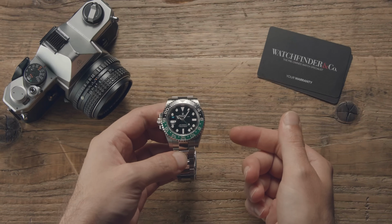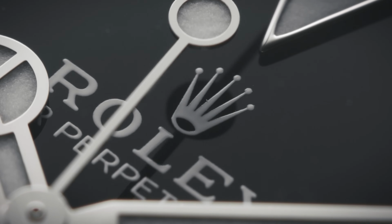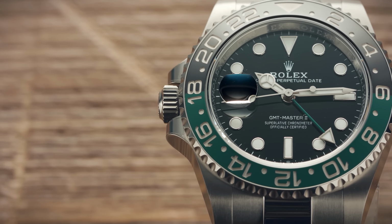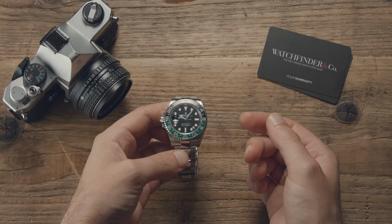It's been a very strange year for the watch industry, and we're barely over halfway. First we had a plastic quartz imitation of the Speedmaster selling for as much as a Speedmaster, and then we had this, the Rolex GMT-Master II 126720 VTNR. Is it worth the hype?